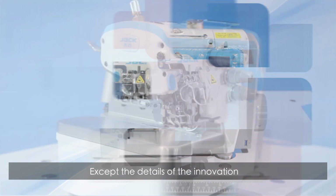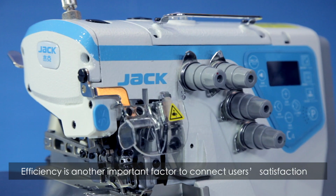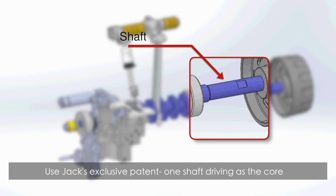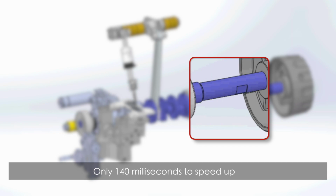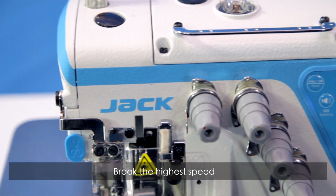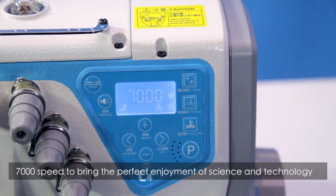Accept the details of the innovation. Efficiency is another important factor connected to user satisfaction. Using Jack's exclusive patented one shaft driving as the core, only 140 milliseconds to speed up. Break the highest speed, 7,000 speed, to bring the perfect enjoyment of science and technology.